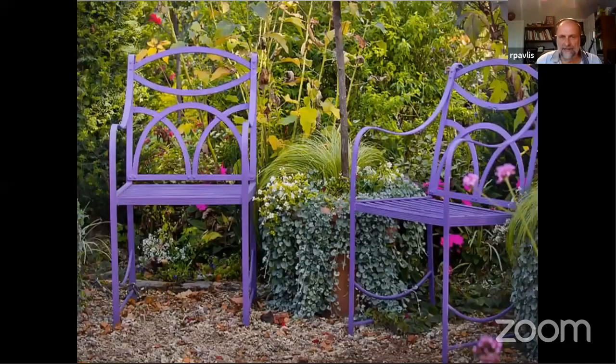And colors. The garden is a place where you can use lots of weird colors. Make them bright. Too many times we see things like benches and so on that are brown. Okay, let's paint them up. Let's use color. It always looks good in a garden.